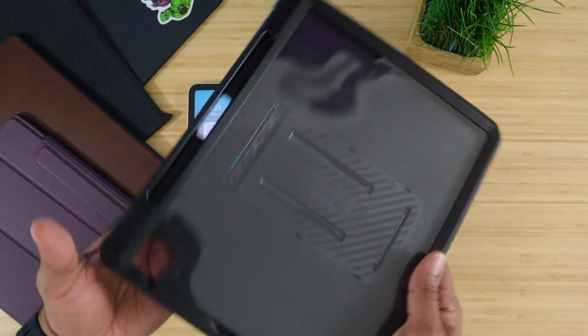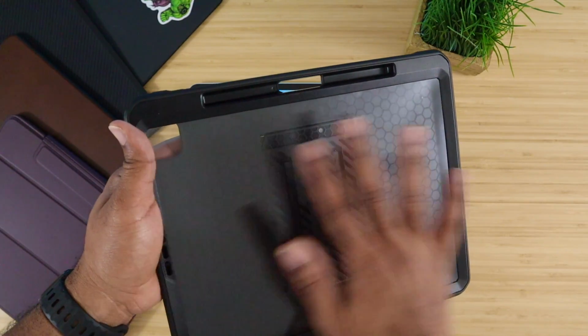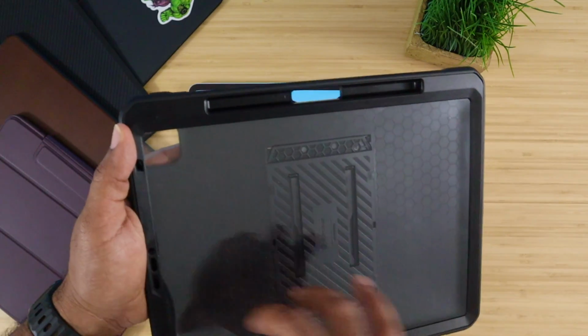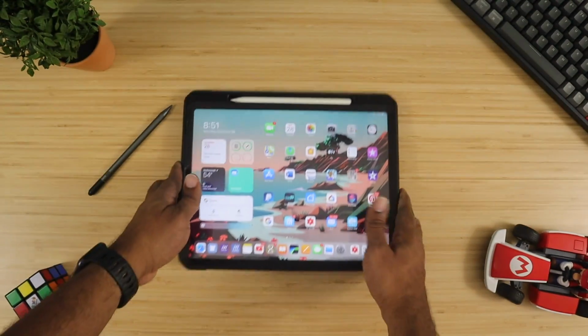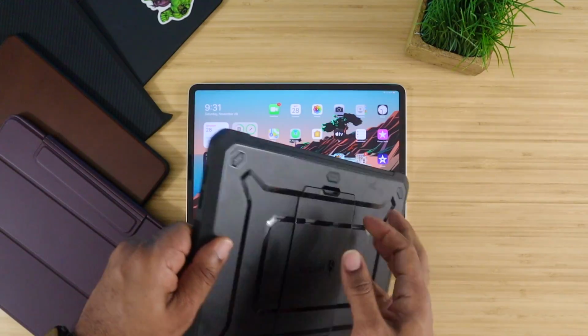You do get a protective front screen in there. This can be taken out. Just remember, if you take this out, you are going to void your warranty with Supcase, but it can be taken out. A little heat on the back and just peel it right off. Pencil can be stored right there. No issues whatsoever, and it does charge on the go, so you don't have to worry about that.